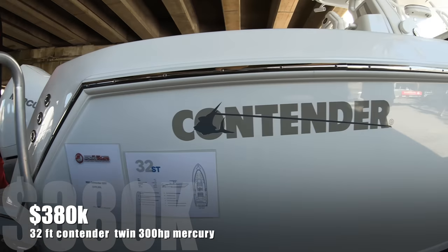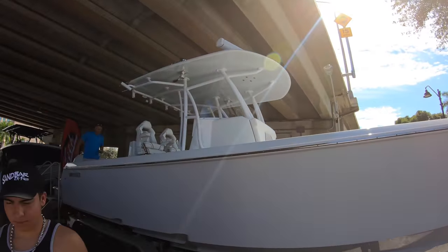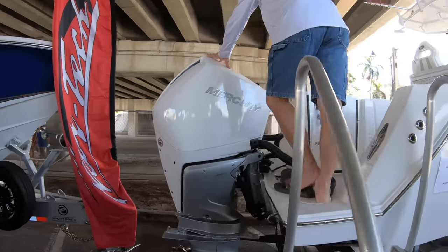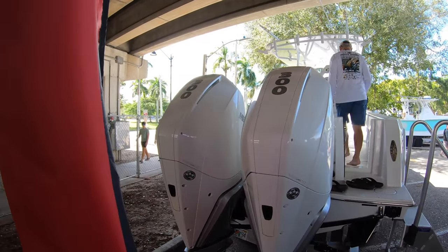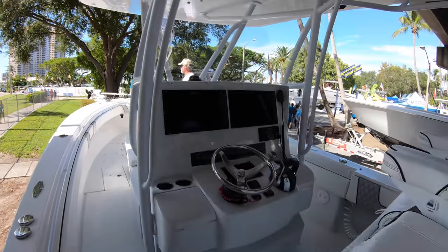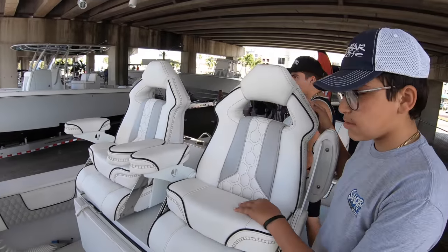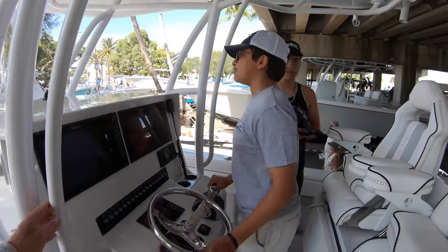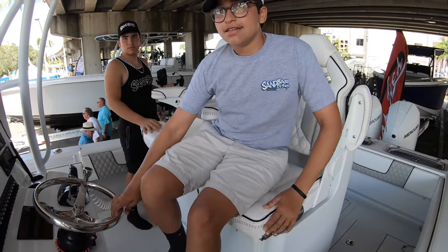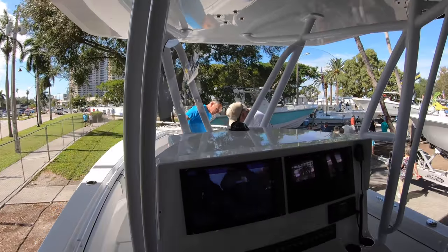And now we're going to take a look at another smaller contender. Wow, the seats are high. When you're on plane, can you see? Yeah, but you know what? Sit down there. I want to see something. How are you supposed to drive with that right there? So high. That's weird. I mean, can you see? Of course. Yeah, but it's high.